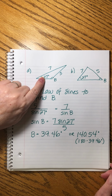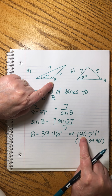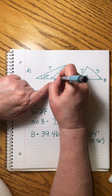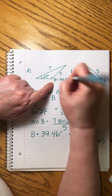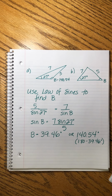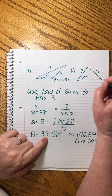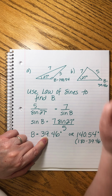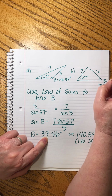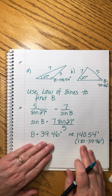Okay, so let's look at this one. If this is B, then it would have to be the larger of the two, right? It would be 140.54. And if this were our angle, then this would be 39.46, right? These are the two different triangles. Those are the two different B angles.